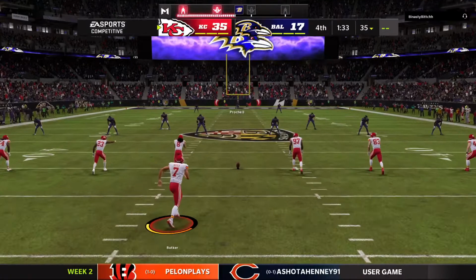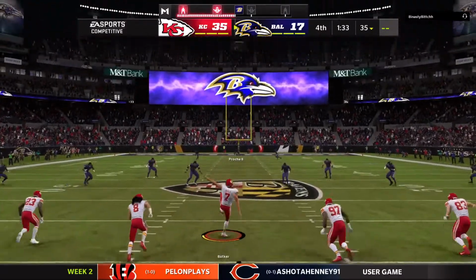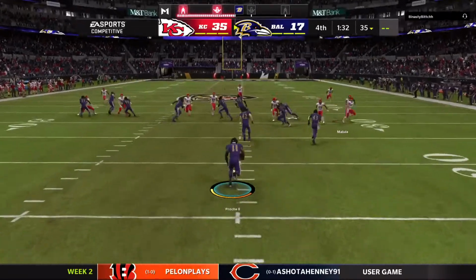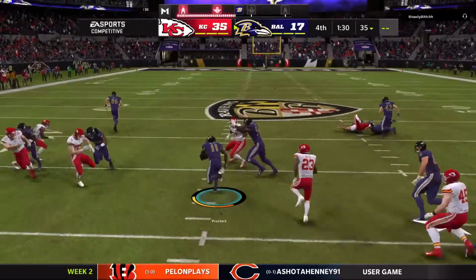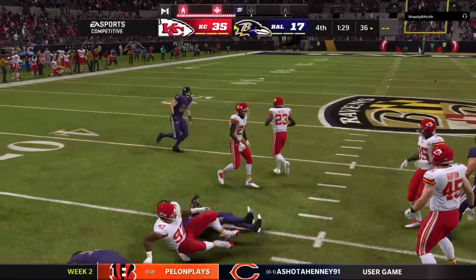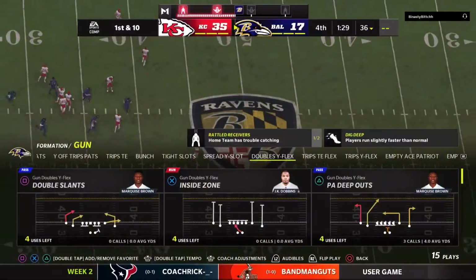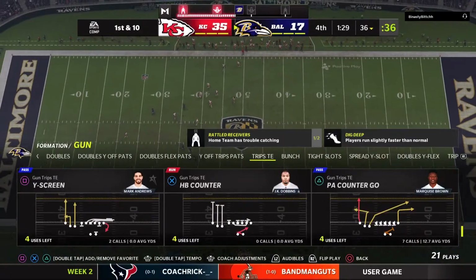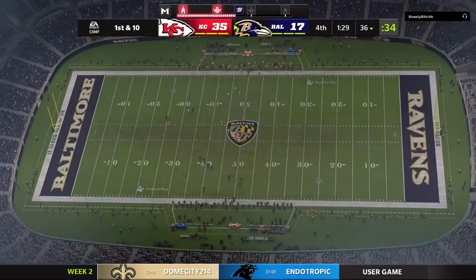So they throw the pick 6. They'll get another shot at it now as this one's in the air. James Proche to return it. And a good return, able to get out across the 35 to the 36. The Ravens take over 1st and 10 at their own 36.